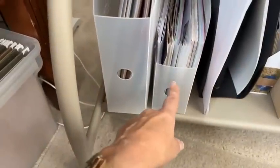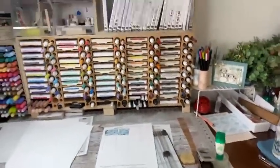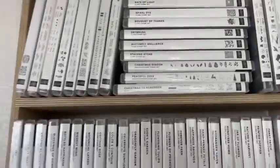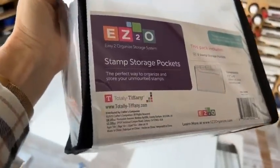So those containers, again, you can get them, I think, on Amazon and also on Stamp Storage. I think I get the latest on Stamp Storage. Now, I forgot to show something to the team. I just remembered. Right here at the top, I cannot remember what it's called. Maybe it has a name in the back. Did I save it? Yes, this is what it's called. Stamp Storage Pocket. Totally Tiffany.